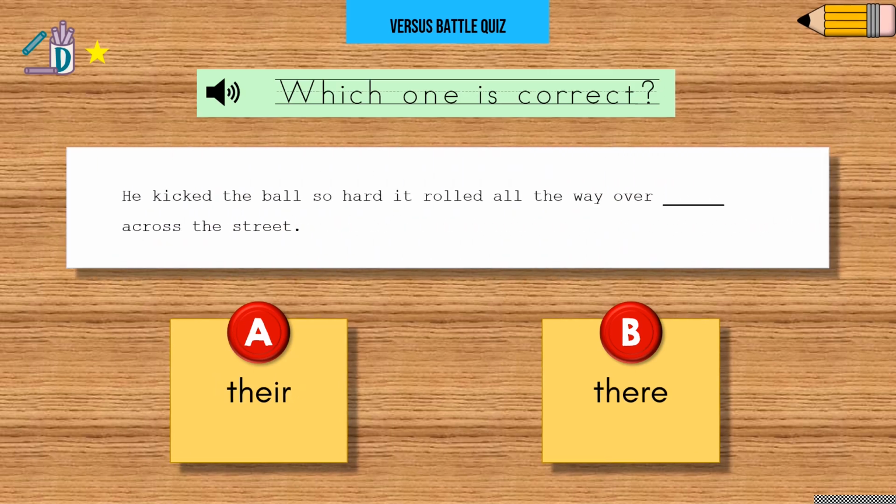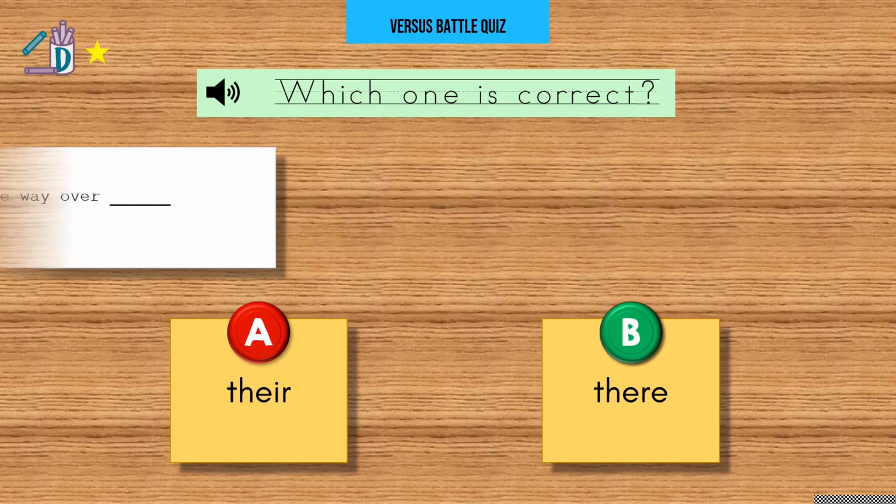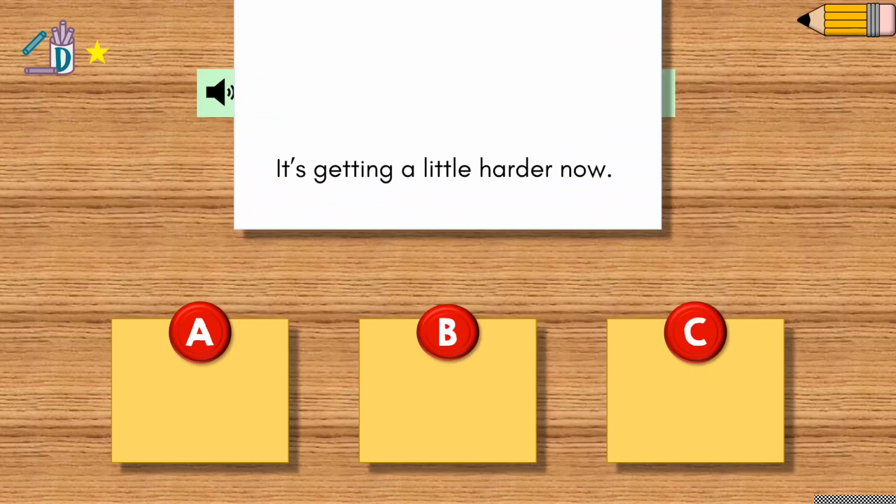Which one is correct? He kicked the ball so hard, it rolled all the way over there across the street. Choose A or B. B is the correct answer. Great start.